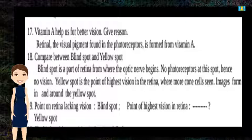Next question is, vitamin A helps us for better vision. Give reason. Retinal, the visual pigment found in the photoreceptors, is formed from vitamin A.